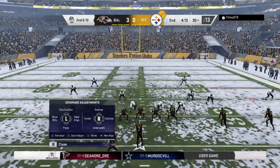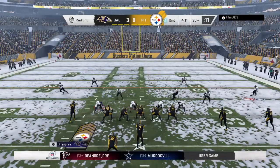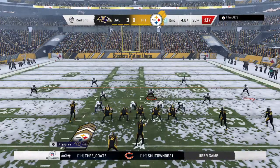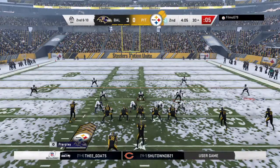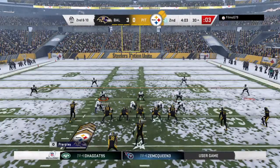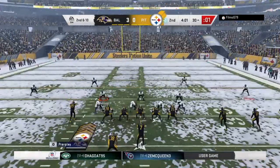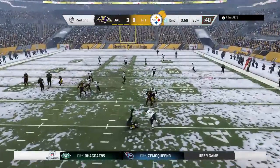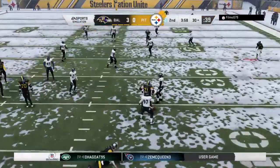So after the run for no gain, here's second and 10. Four down. Check. Check Neckers. It's a safety cream. Keep 61. Matchbox lights. They snap it at 1. Now it's Roethlisberger. A hit as he throws there, incomplete.